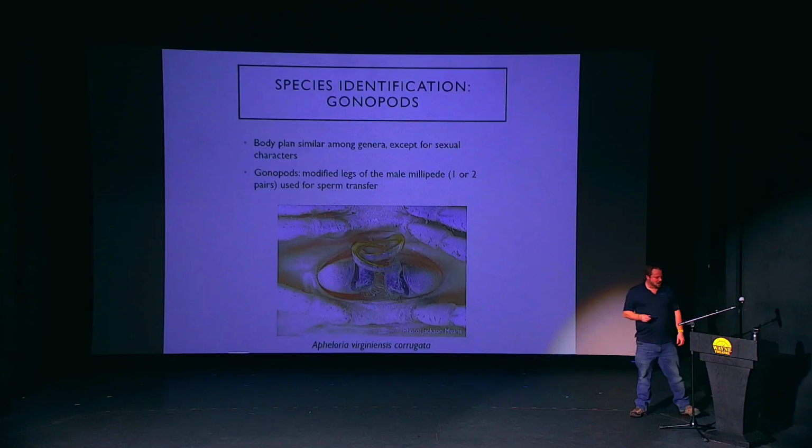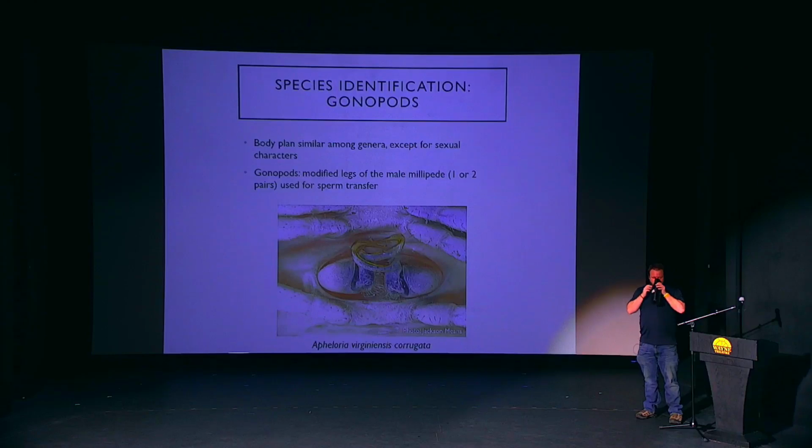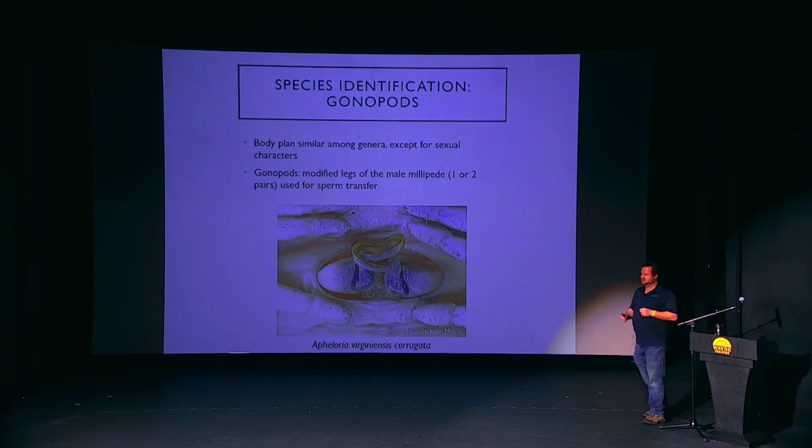For identification purposes, people always want to know how we tell these species apart, and we use what are called gonopods. These are the reproductive male structures. They're on the underside of the body, usually up near the head. There are some millipedes that have them as the last segment, but those don't live here in the States. They look kind of like little crab claws when you flip them over.